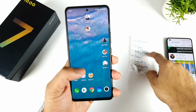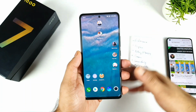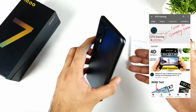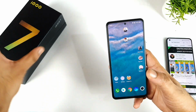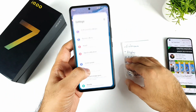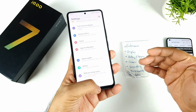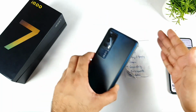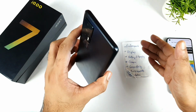And the charging speed, the phone takes close to 34 minutes. In the beginning it used to take 40 minutes, and after the updates it took, I think, 26 or 27 minutes. But again after the updates the charging speed slightly changed. Right now the iQOO 7 takes 34 minutes to charge fully. Battery backup depends on the type of user. As I said, after long time usage, these are the results I got on the iQOO 7: 6 to 6.5 hours of screen on time, and 6 to 6.5 hours of mobile gaming.